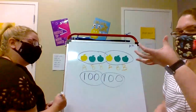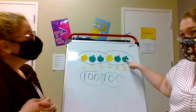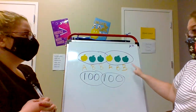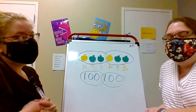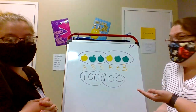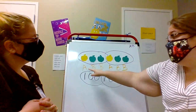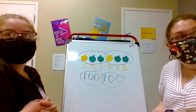So Miss Sierra, we did some math. We did patterns. We used colors. We used letters. And we did patterns with numbers. My friends, that is some awesome math. I hope you can go out and make a pattern just like we did. Maybe you did an A-B pattern. Or maybe you're going to do a truck and a car pattern. So it's always worth it to try that.